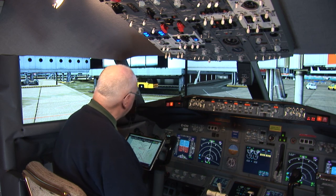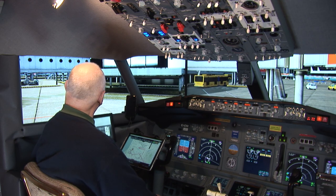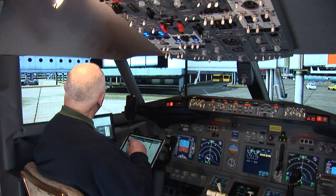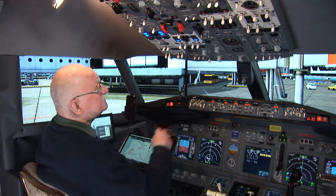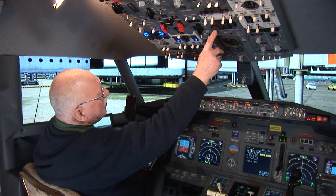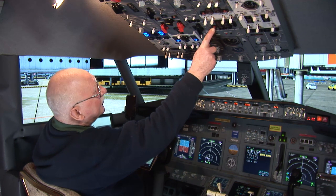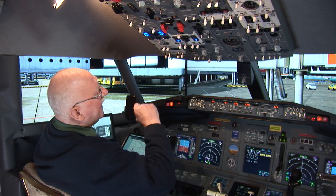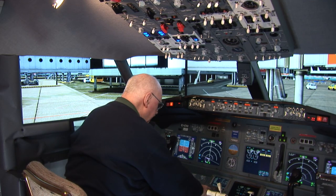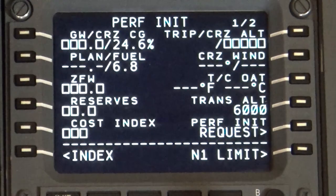Everybody's on board, so we'll bring up the stairs and close the hatch. There you can hear the stairs retracting. The forward hatch is closed and secured, and in a moment, good. That is now secure. Right, we're looking good. So now I'm going to go to route and perform the initialization.